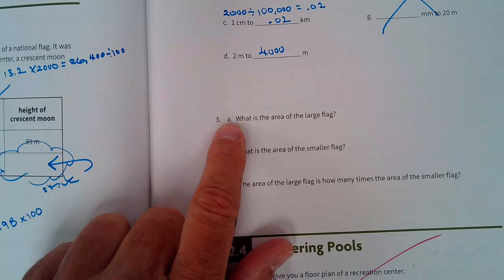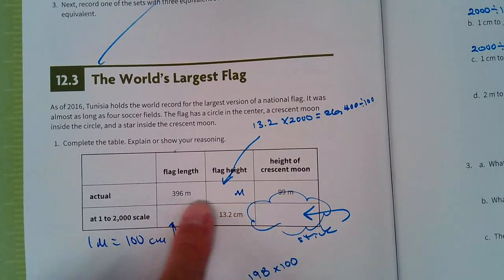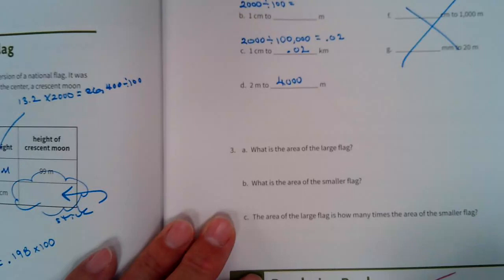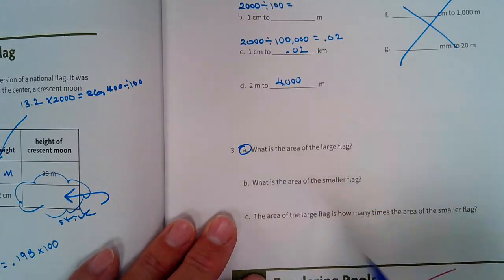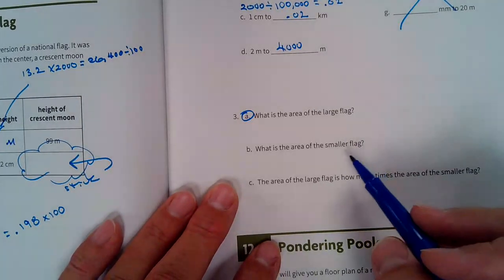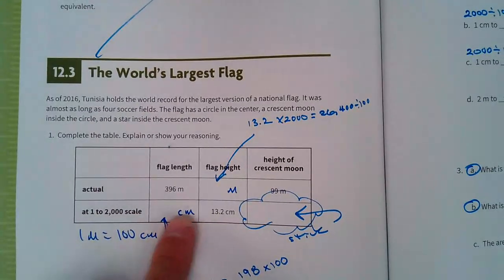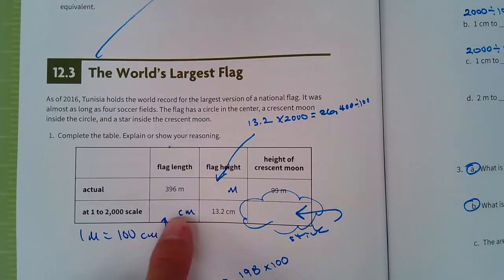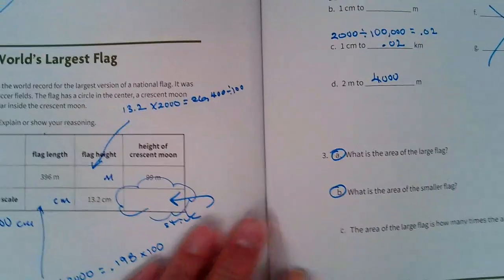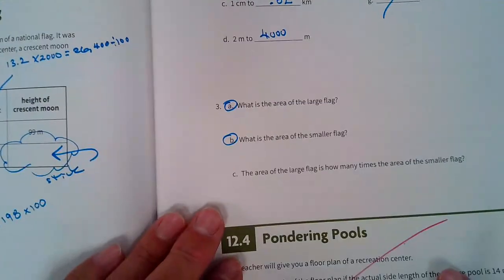What's the area of the large flag? Well, they're talking about this flag right here. They give you the length and the height. Once you have those 2 numbers, you should be able to figure out the area. I want you to do A. What's the area of the smaller flag? Again, once you have these 2 numbers, you should be able to figure out the area of the smaller flag. And you can give it to me in centimeters. It's going to be length times height.